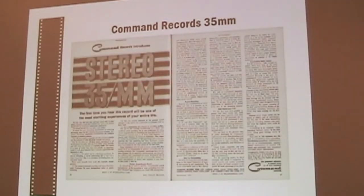So when Command gets into the business, they take out a two-page ad. And there's a lot of talk in there about 35-millimeter.